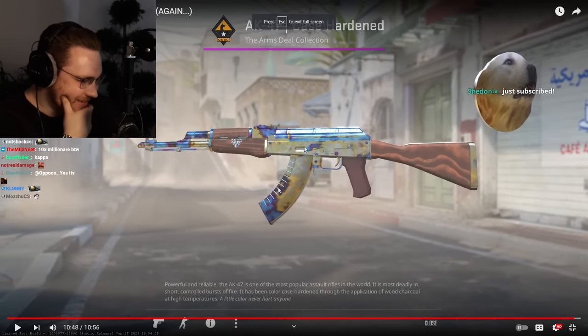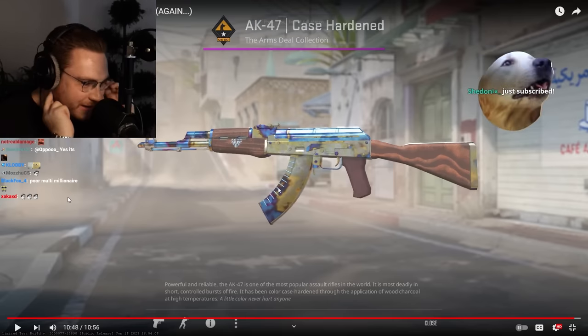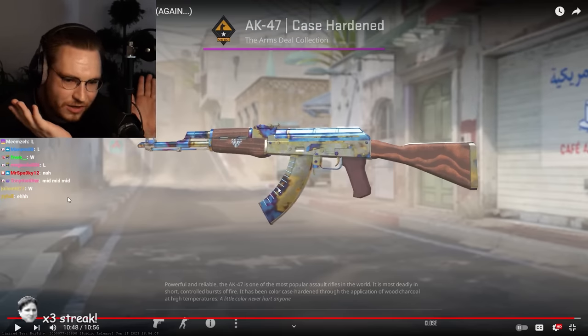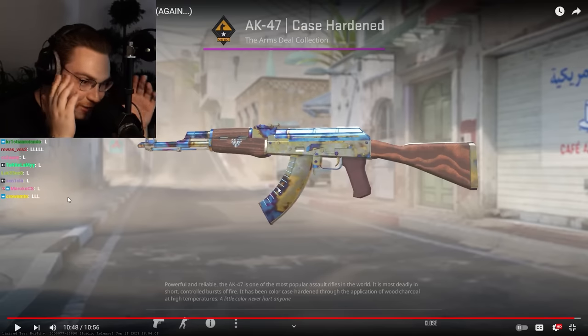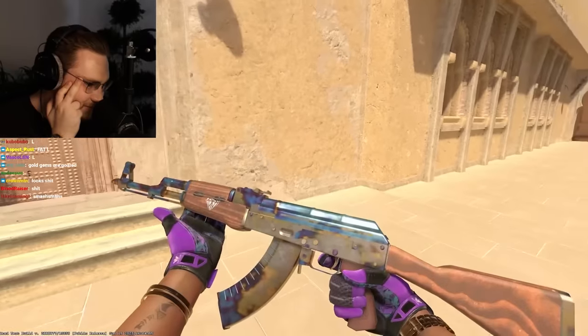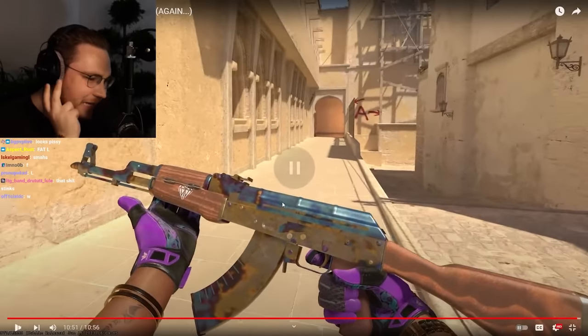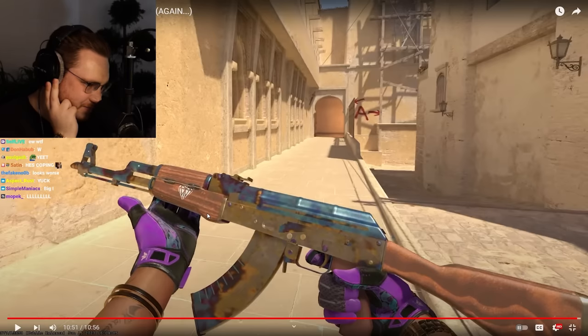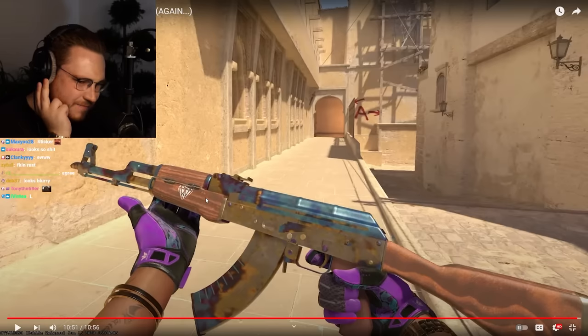Thoughts? I have a blue gem AK myself, and in CS2, I have to be fully honest, I'm just saying it straight up how it is, I would much rather have the CSGO version of my AK. It's actually crazy. I don't know what it is. I think the oranges are too orange. It's more saturated or something. I don't know how to explain it.